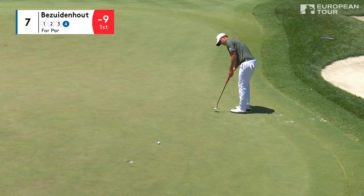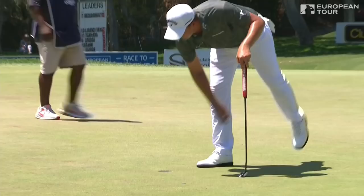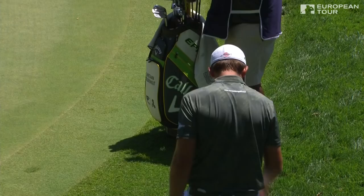Go, go, go. Well done, sir. What a putt. Never looked like going anywhere else. And again, really competently played by Christiaan Bezuidenhout.